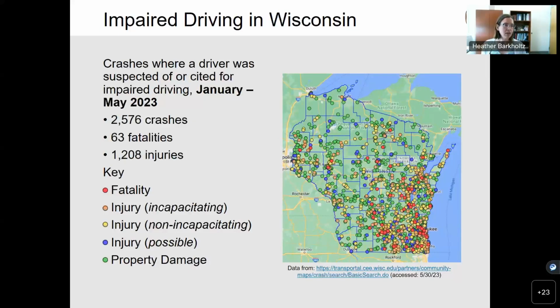So an injury that is incapacitating is where that person is not able to walk, drive, or perform other activities, like a broken leg or unconsciousness. Non-incapacitating is where they've received perhaps a laceration or some contusions that are visible, but they can still move around. And then a possible injury is something that's not immediately evident to an observer or first responder, but that patient or victim claims they have, like maybe whiplash or some other soreness. So that gives you an idea of just the types of severities, and then just the profound number.